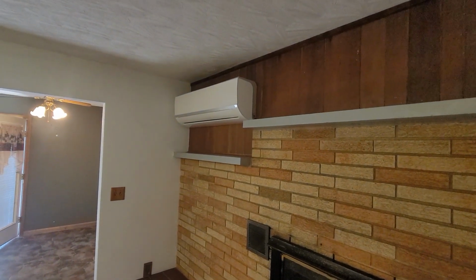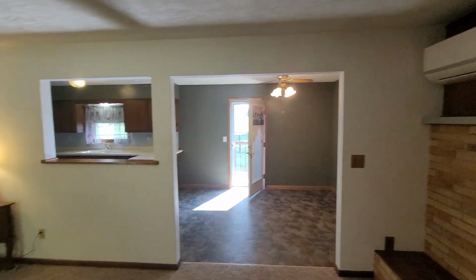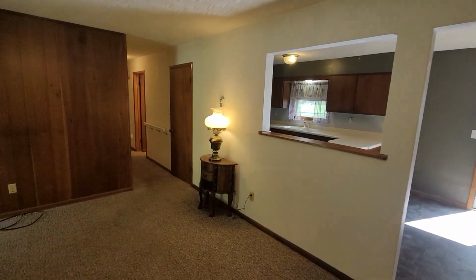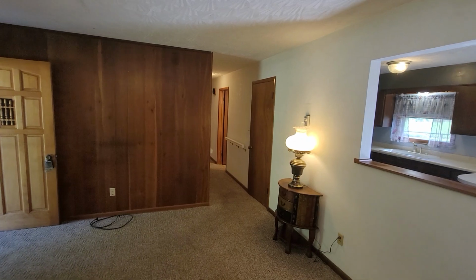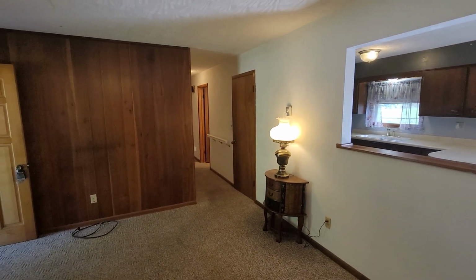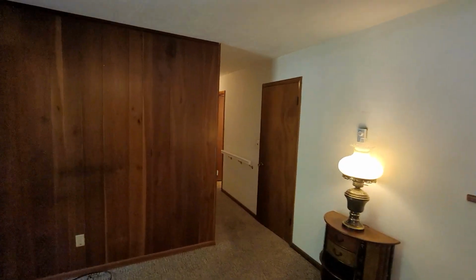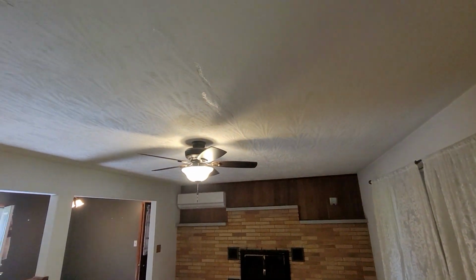There is a mini split here up on the wall, which is the AC for the home. Just going to point it out. It does have electric heat, and this is the ceiling heat. If you're not familiar with how this works, it's basically a radiant coil in the ceiling.